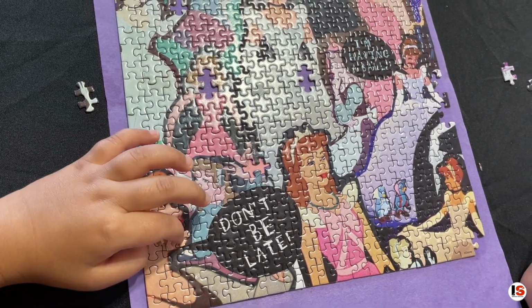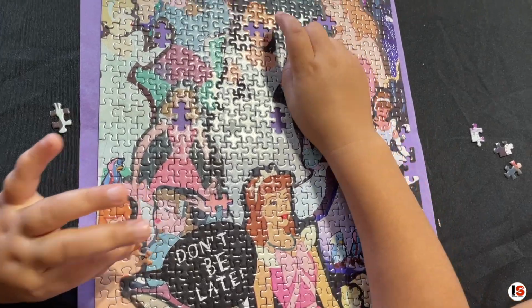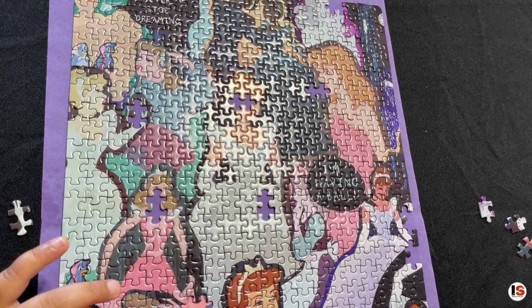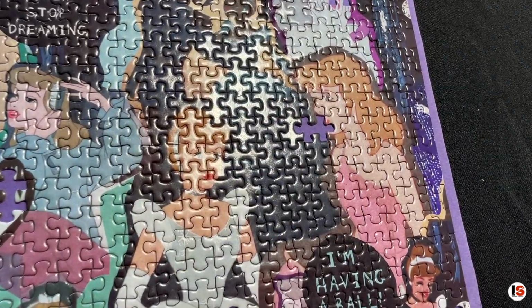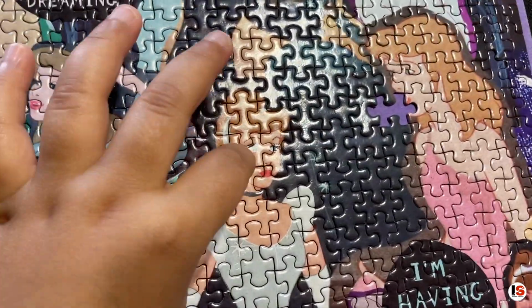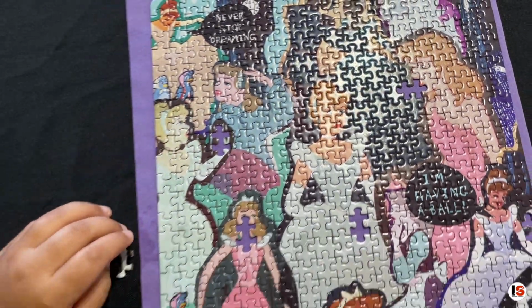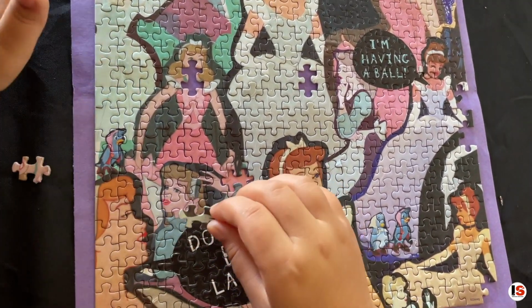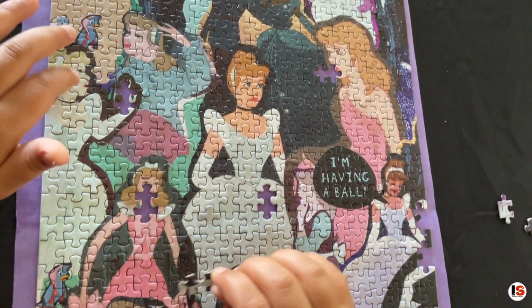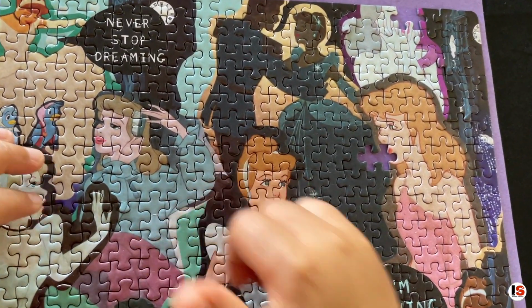Then these eyes, that one has blue, this one has blue, so maybe this would definitely belong there. Yes! Now we have here. So this princess has a missing hand, so I think this will belong there. Yes.